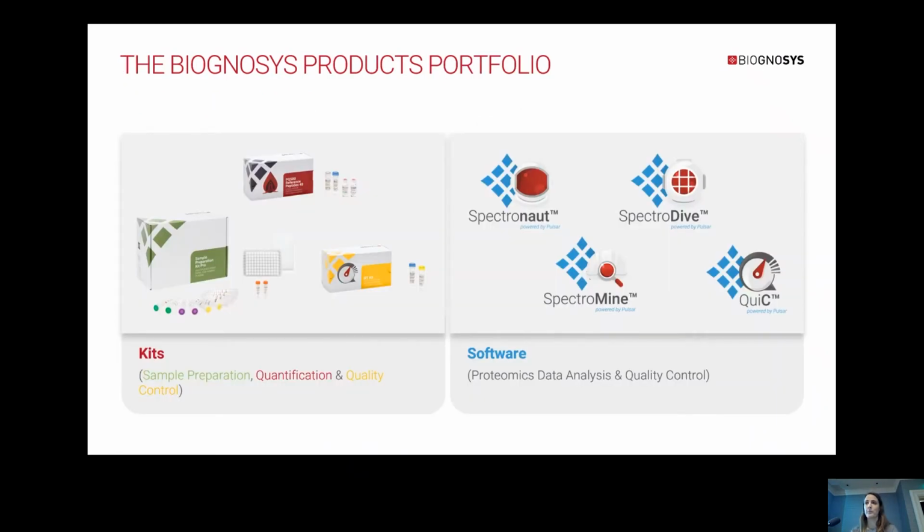As part of our products portfolio, we have software solutions for different proteomics applications. Spectronaut is our flagship software for DIA. We then have SpectroDive for targeted proteomics, SpectroMine for DDA and isobaric labeling quantification. And last but not least, our free software for QC, Quick, that works together with the IRT kit. As part of the kits, we also have the sample preparation kit for seamless and streamlined sample preparation, and PQ500.